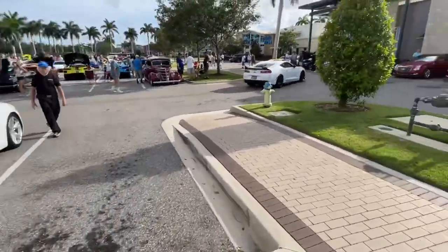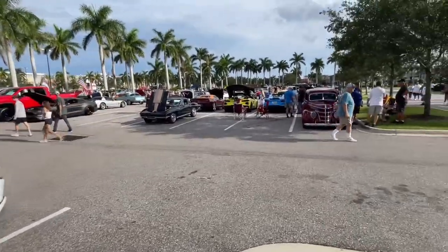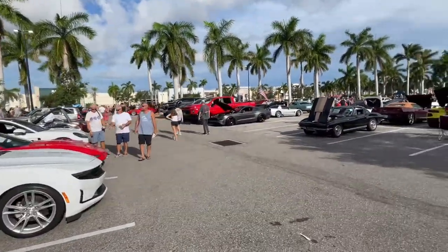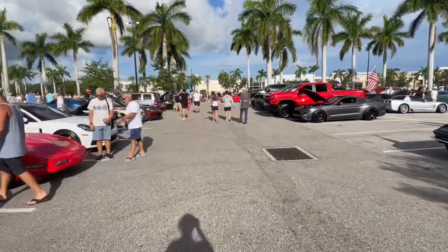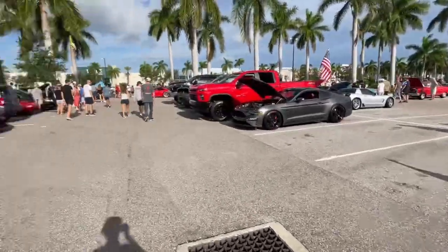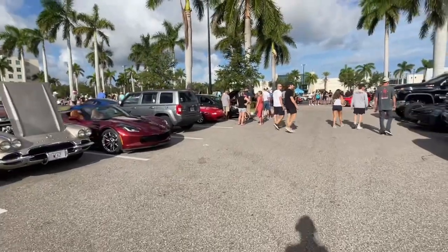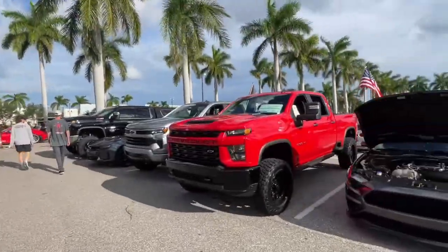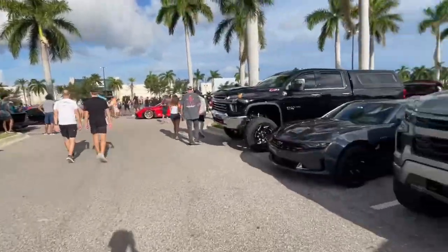There is definitely lots of C8 Corvettes here, just in Sarasota in general too. Well, we got a Porsche 911 GT3 RS, I believe, one of the new ones. Big fat wing on that, let's go check that out real quick. We'll speed run this aisle right here. Got some classic Corvettes, Porsche Panamera, Corvettes again, big old Chevy Silverados. At least no Carolina squat here.